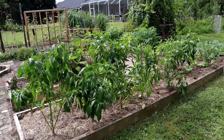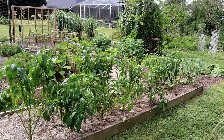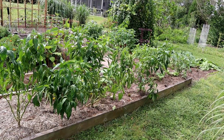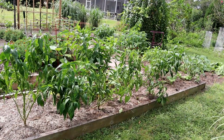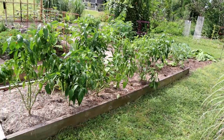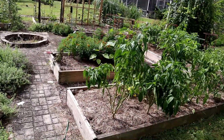Now, I will tell you from experience that oftentimes you can keep your peppers and overwinter them, and if they don't freeze, they'll continue to produce. But I've had it happen where I just cut them back, and the next year I got new growth off of the last year's peppers. We'll see how that works. I am going to save some seeds, but so far it seems to be doing okay.